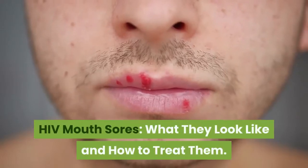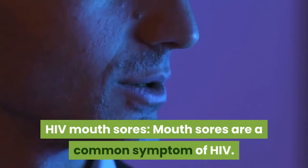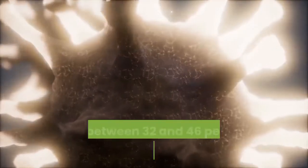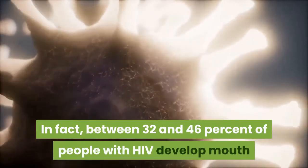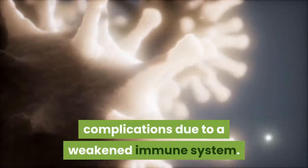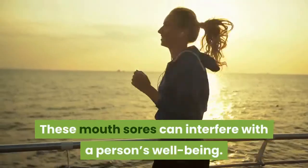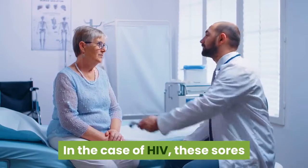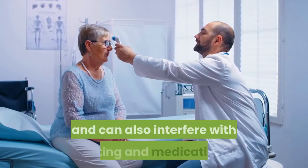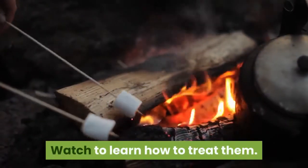HIV mouth sores. What they look like and how to treat them. Mouth sores are a common symptom of HIV. In fact, between 32 and 46% of people with HIV develop mouth complications due to a weakened immune system. These mouth sores can interfere with a person's well-being. In the case of HIV, these sores and infections are more difficult to treat, and can also interfere with eating and medication. Watch to learn how to treat them.